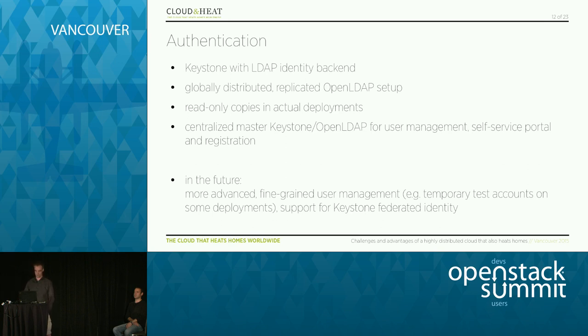And we definitely want to add the support for it later this year. So we're one of the 30 cloud providers who want to provide the Keystone Federated Identity backend, which was mentioned in the keynotes on Monday.